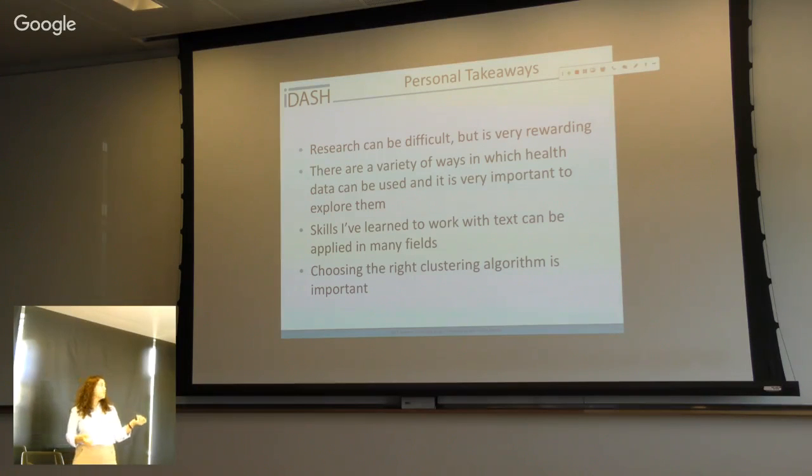And finally, choosing the right clustering algorithm is important. We explored a few different models and took some time to really analyze those, but I think it was important because the outputs are so different. And knowing what you want makes it important to know which algorithm to use.